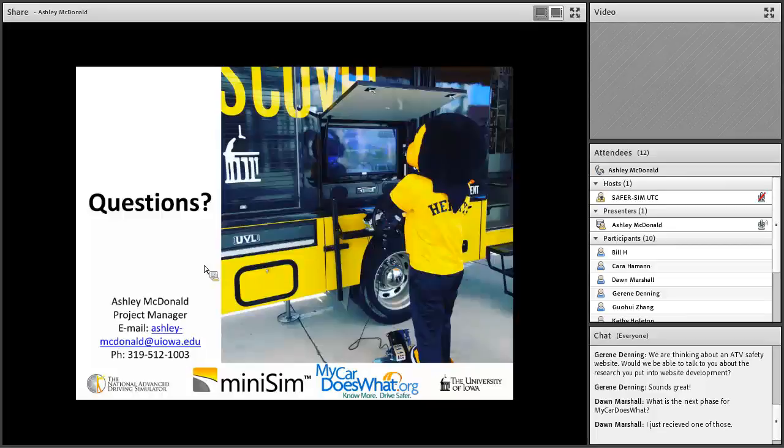Additionally, we are seeing that the Facebook users are trending a little bit older. We've noticed that each social media platform has a very unique niche that it fills, and Facebook is trending older and older as the years go by.